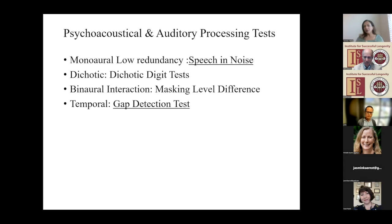Temporal measures, and this is a great focus in my lab because temporal measures have been shown to be associated not only with hearing loss, but with aging. So regardless of your hearing loss, it is one of the aging mechanisms, and we believe that it occurs at the level of the brainstem. And it also could be indicative of some retrocochlear lesions.